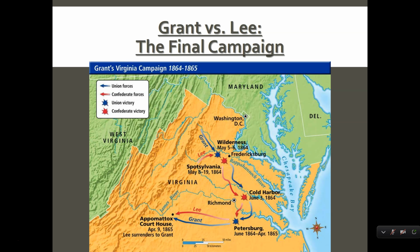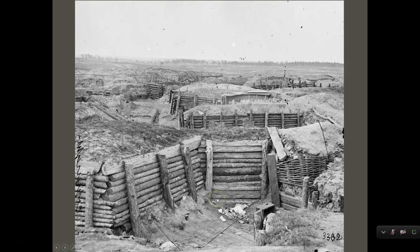All right, final days of the war, guys. We are now up to 1865, and it's Grant versus Lee over control of Virginia. Remember, one of the key ingredients in all this war is the Union's got to take the capital city of Richmond, and that's what Grant is going to do. He's going to fight his way through here, try to get to Richmond.